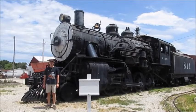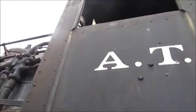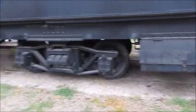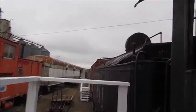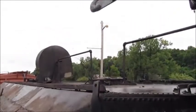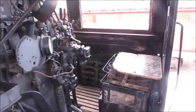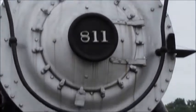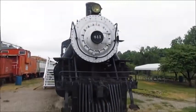What you see right behind me is Atchison, Topeka, and Santa Fe 811. Atchison, Topeka, and Santa Fe 811 was built by Baldwin in Philadelphia, Pennsylvania in 1902 and is the 19,967th steam locomotive built by that factory and is a 2-8-0 Consolidation type steam locomotive and is a 789 class steam locomotive. Atchison, Topeka, and Santa Fe 811 was a freight engine for the Atchison, Topeka, and Santa Fe Railroad. Atchison, Topeka, and Santa Fe 811 is the last of 23 such units of the 789 class.